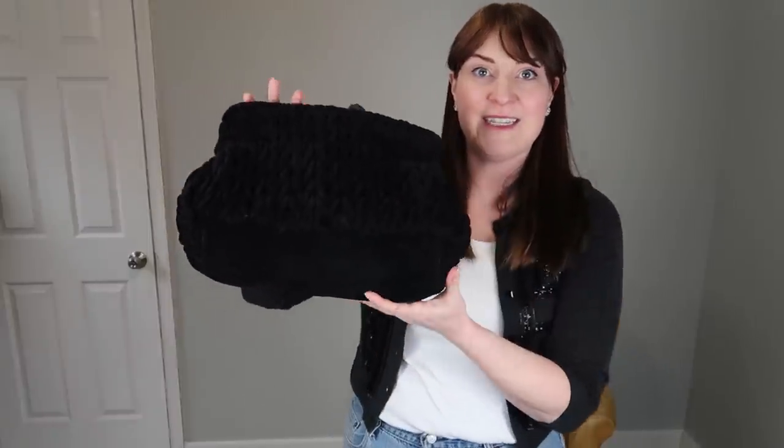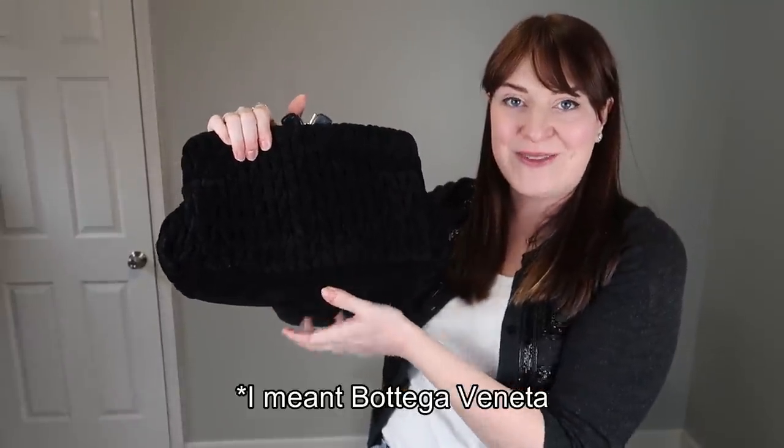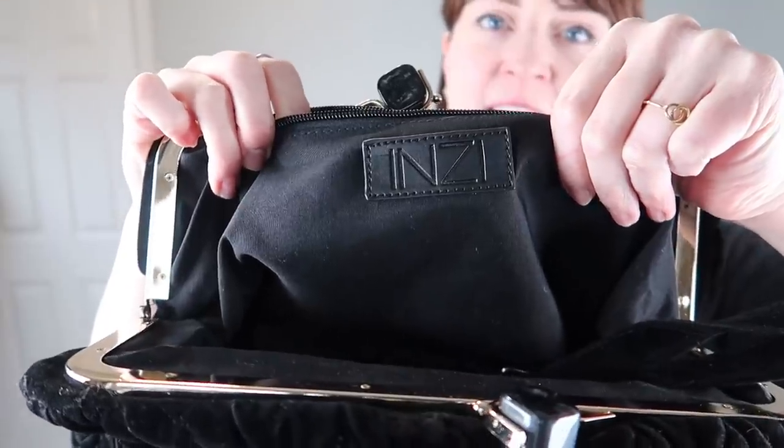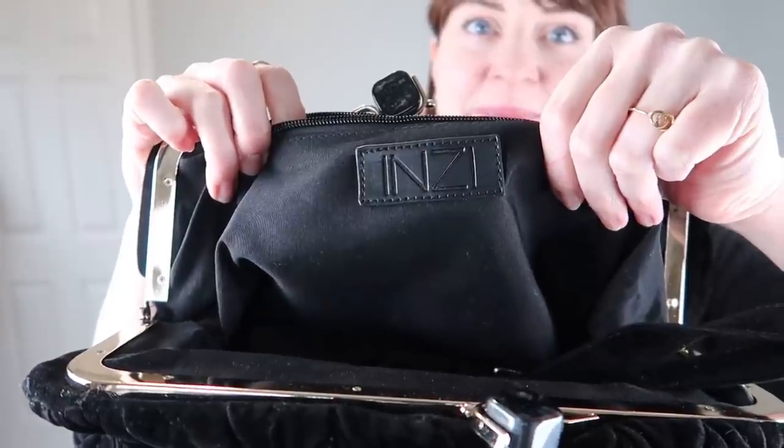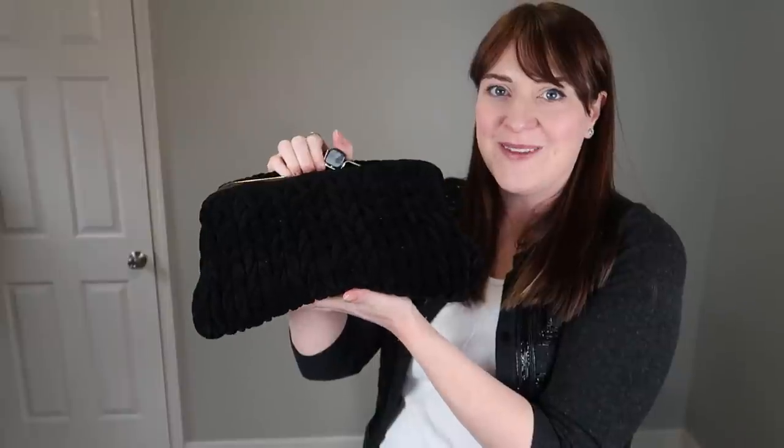Okay, so thanks for doing that with me. Let's get into the haul. So I'm gonna start with the bags. I got two bags. This first one is this sort of like kiss lock baguette. It does come with a shoulder strap though, so I love that I could wear it cross-bodied. It reminds me of the Balenciaga bags kind of, but it's definitely a little bit different style. Still really good size, just fell in love with this style, and I think I'll get a lot of use out of this. It's a great size as well.